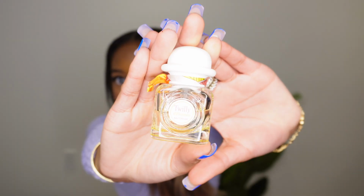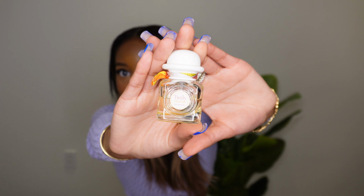Next we have Tuile de Hermes. Can y'all see this? Hold on, almost there. It may not happen. This is $95, and this is a 1 fluid ounce. And the notes are peony, ginger, ginger candy, candied ginger, and cedar.